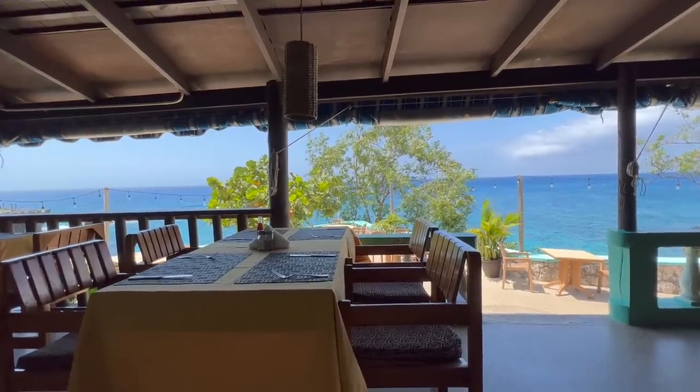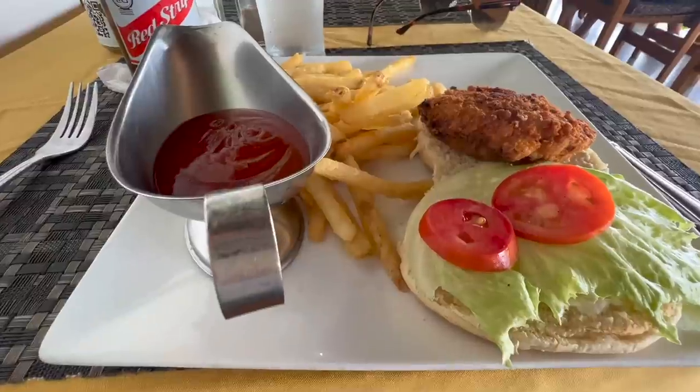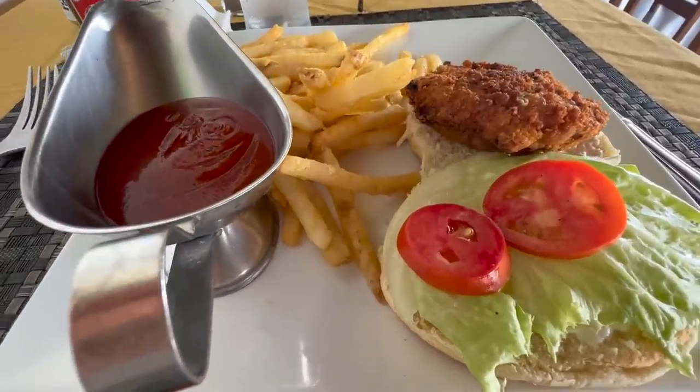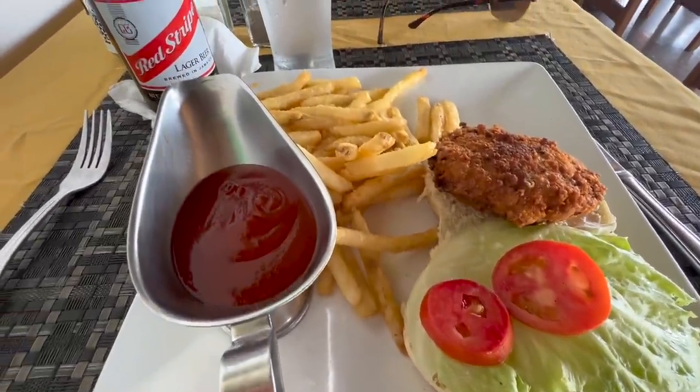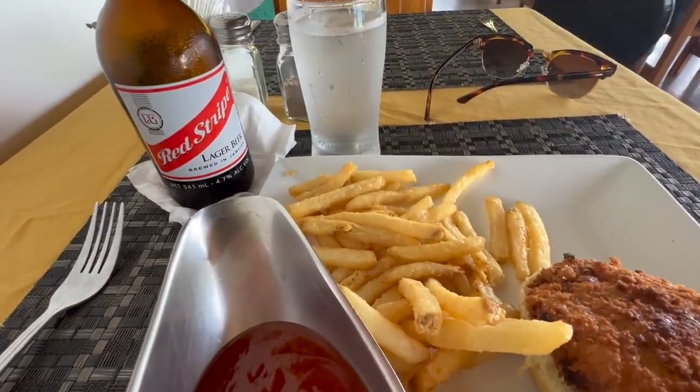It's also a great place to grab a quick bite to eat. I was starving after all the snorkeling. The fish burger there was delicious. They also have salads and lobster tails.